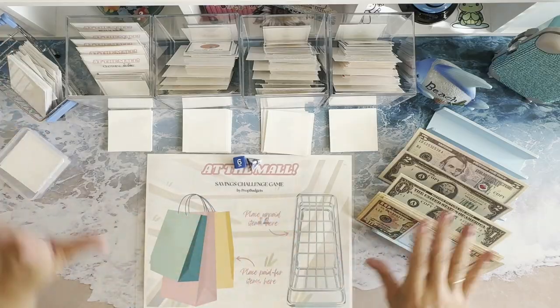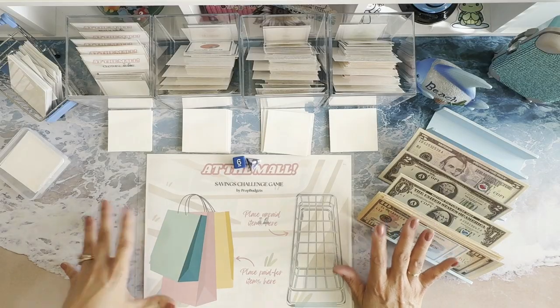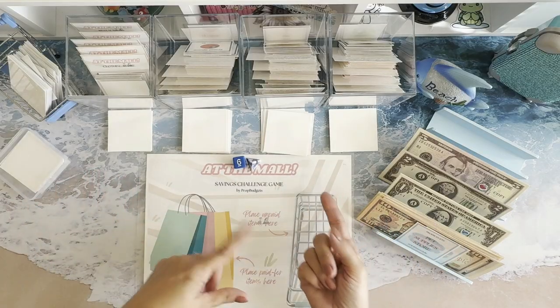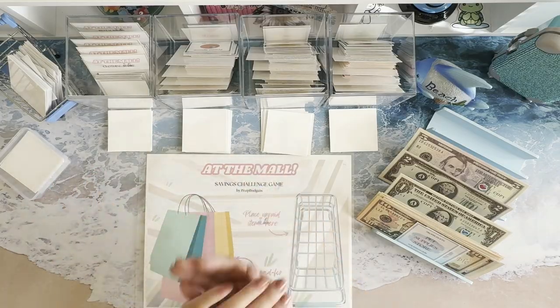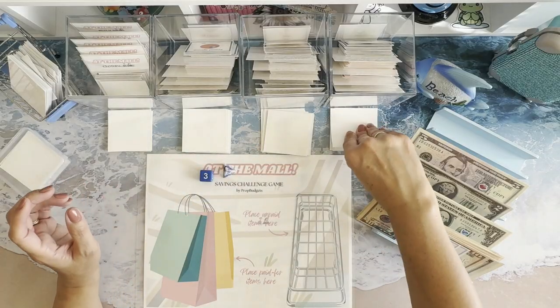And then I will be unstuffing this probably when we get back, because at the end of every month we need to put the money in the bank so we could pay our debt payment. This money is now going towards my daughter's student loans.